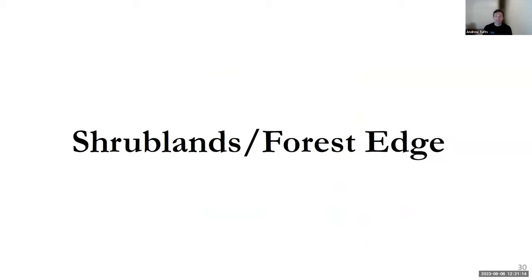So, shrublands and the forest edge. I always like to talk about this archetype as a place that you'll often find some of the most diverse and prolific bird sightings in the landscape, because birds tend, especially songbirds, really like these kind of edgeland environments, and it's where you have a mixing of habitat types.